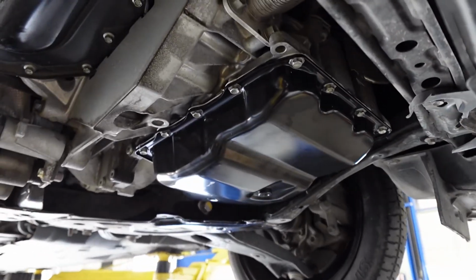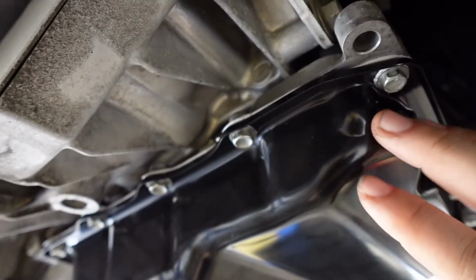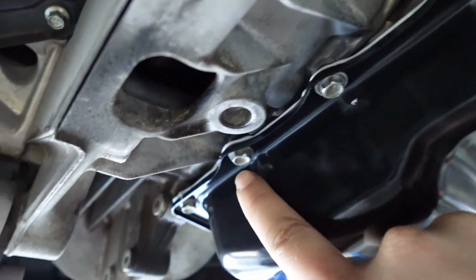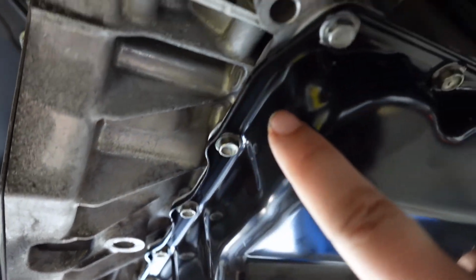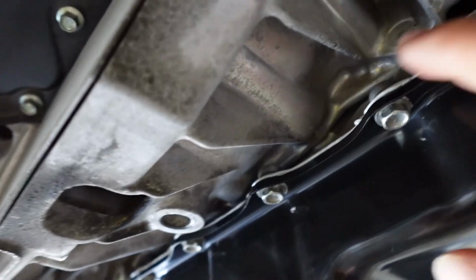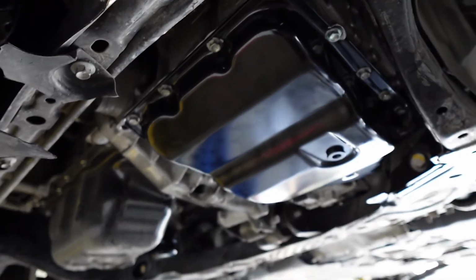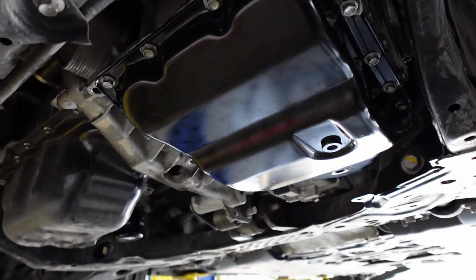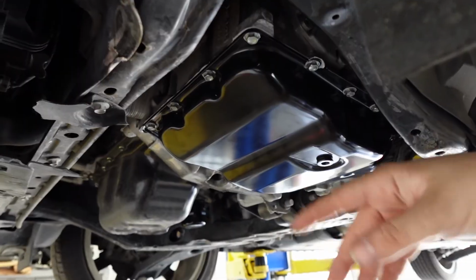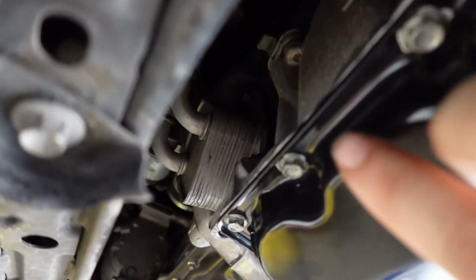I honestly literally waited 24 hours for this. As you can see, everything looks real good. It's a nice good bead all the way around it. It's all hardened up, and now we're just going to go ahead and fill it. The first initial fill is like 8.3 quarts, but just doing the drain from the pan and refilling the pan is just going to be 3.5 quarts.